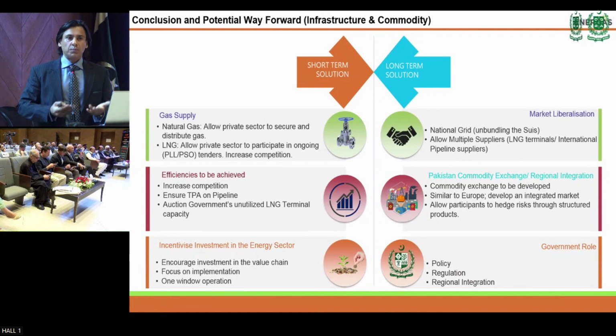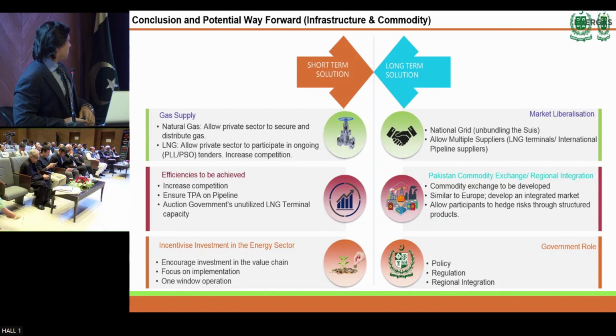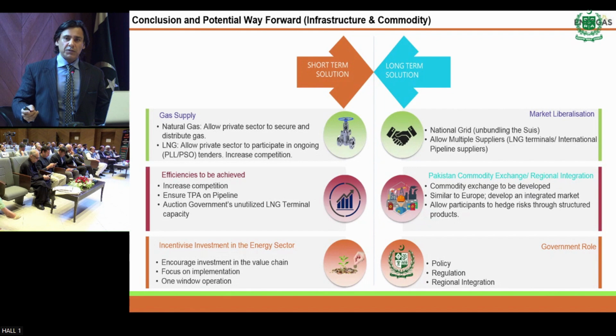We've done this for the banking sector. We've done this for the telecom sector. We've done this for the aviation sector. The results have been brilliant. We need to do this for the oil and gas sector as well. Lots of efficiencies to be achieved.